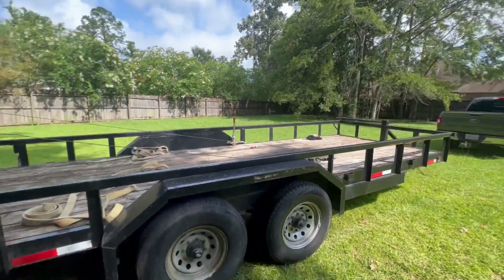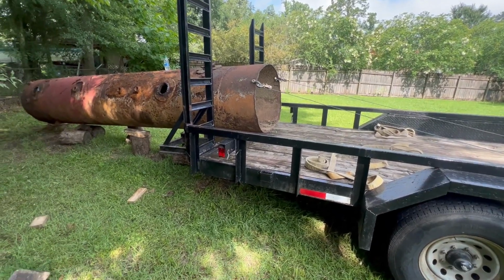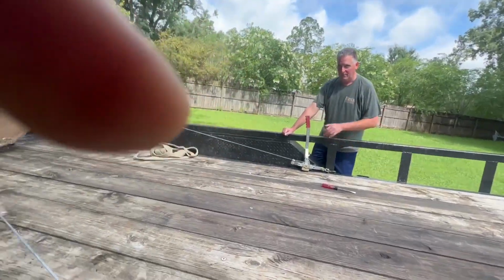I jacked the jack up some more, and I got 2 come-alongs hooked up without straps, so no stretch. So I'm going to try to pull the trailer back until it hits these first blocks, and I don't think it's going to be a problem. You ready?